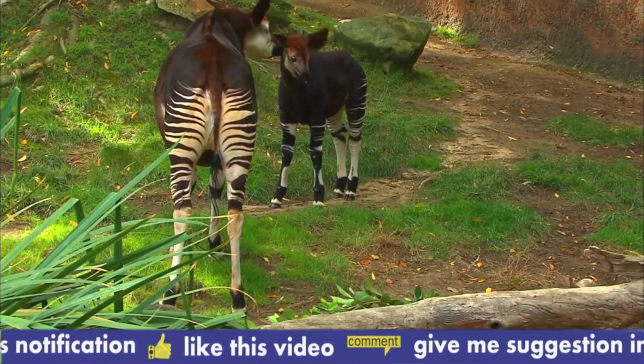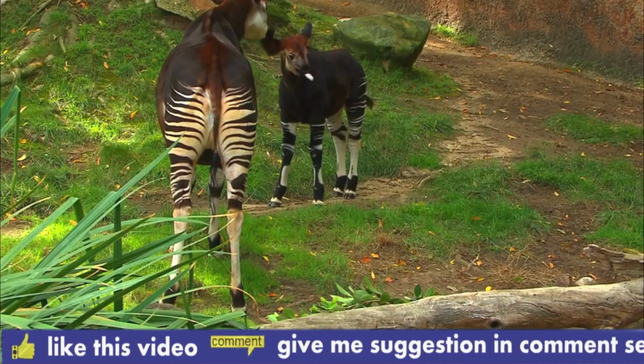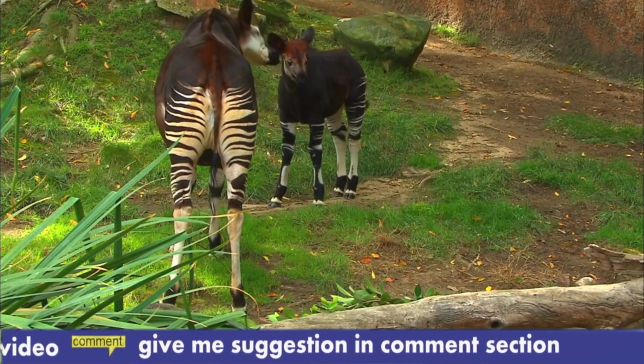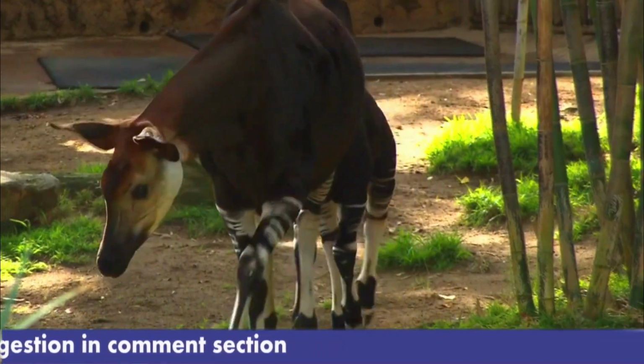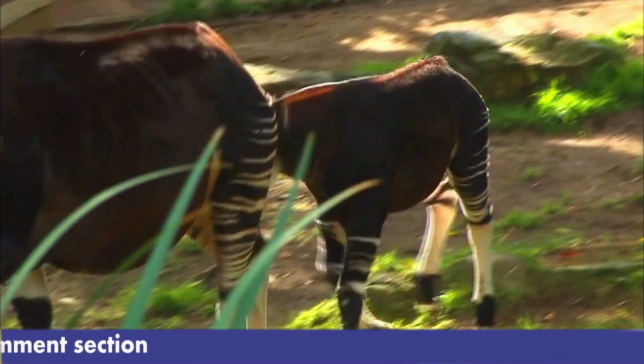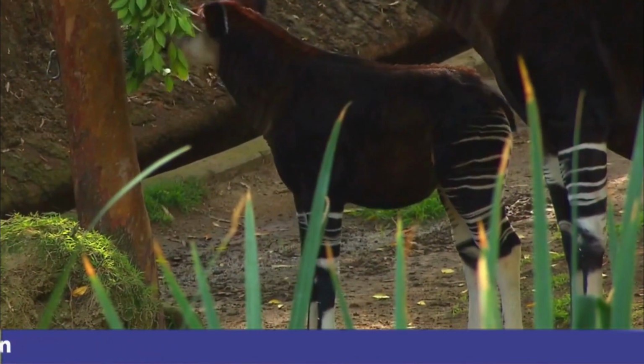The secretive nature of okapis and the difficulty most humans have traveling in Okapi habitat have made okapis hard to observe. We estimate there might be more than 35,000 okapis in their native habitat, but no one knows for sure.